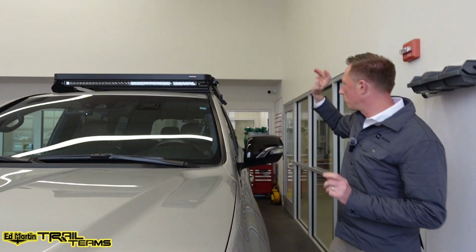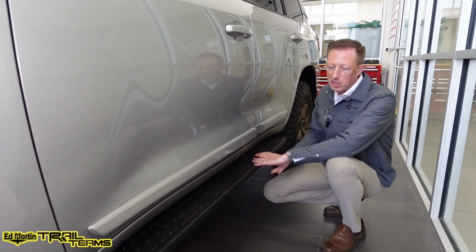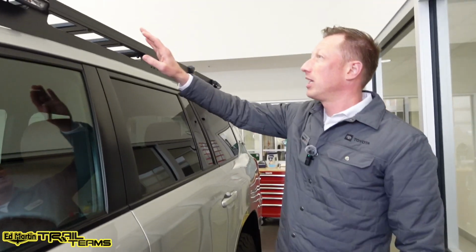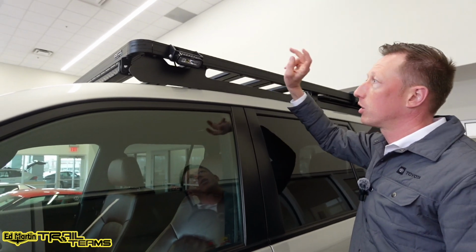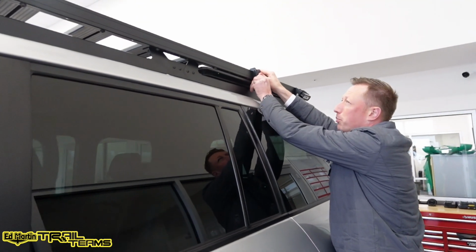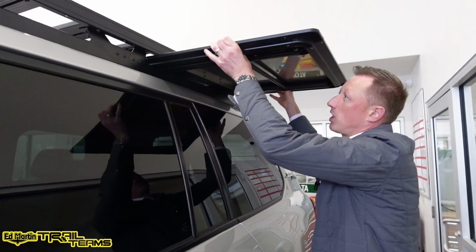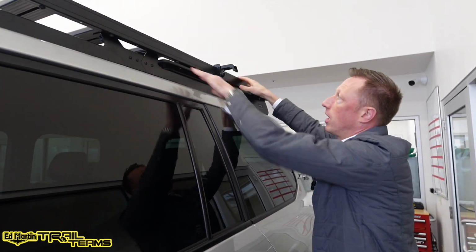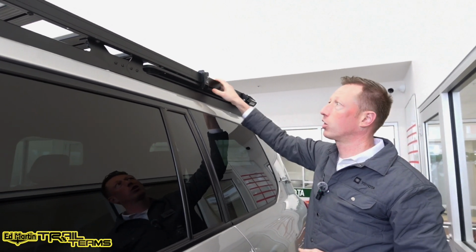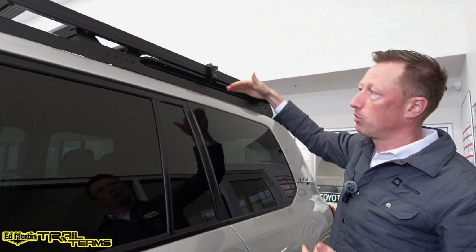So moving on, let's go to the side here. The current owner of this vehicle just added these Slee LX570 rock slider steps, and we also added some rock lights underneath of it. On the side of the Front Runner Slimline II roof rack, two modifications. One, we have the camp table. It's called the Pro stainless camp table. Basically, you have this really nice stainless steel, high quality camping table that you can carry with you without taking up any additional space inside your vehicle. If it gets dirty at a campsite, you just stick it right here, and it doesn't add any additional height because it's already built in there.